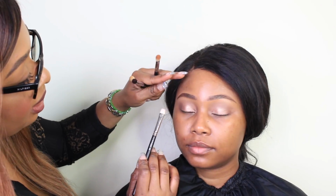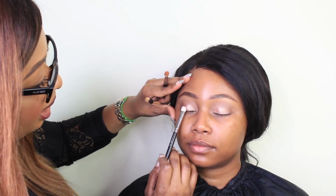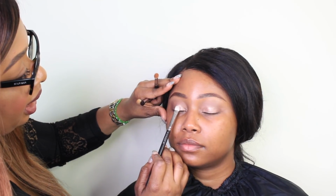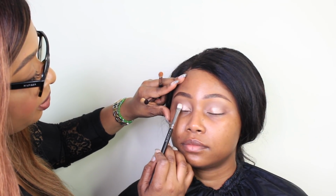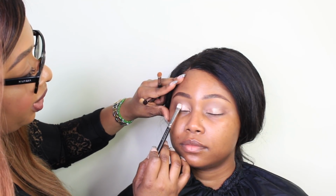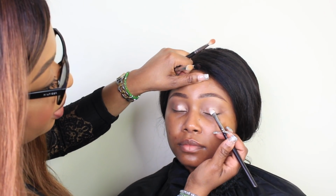Oh wow. Okay, then the trick, because don't forget when I do makeup, I also think of lighting as well. So I tend to apply a lighter and more shimmery shade in the moving area of the lid, which is the middle here, because that picks up the lights. So when the eyes are closed, that looks absolutely stunning against whatever camera you're using.